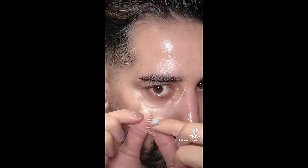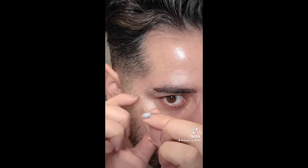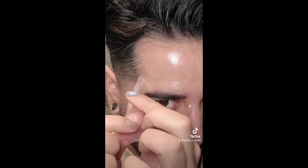We'll see. I'll be back. Right, so it's actually starting to lift here, so I'm guessing that means it's ready. Ooh, it's coming off with no problem at all. Ooh.